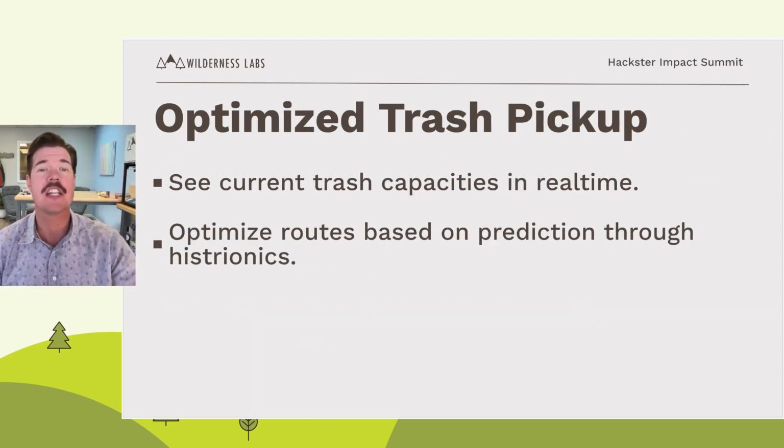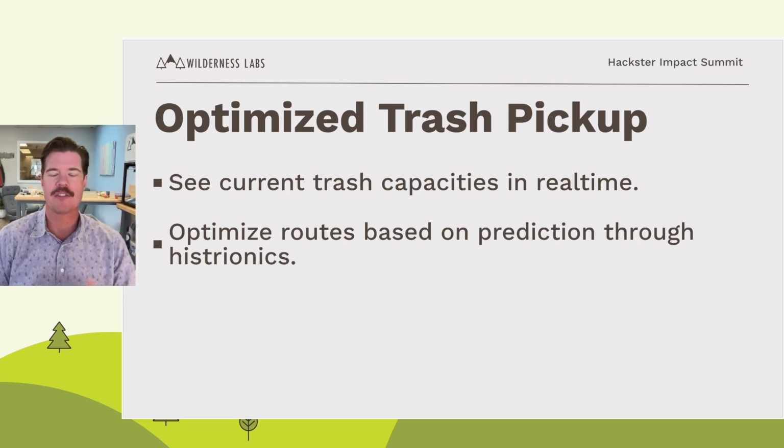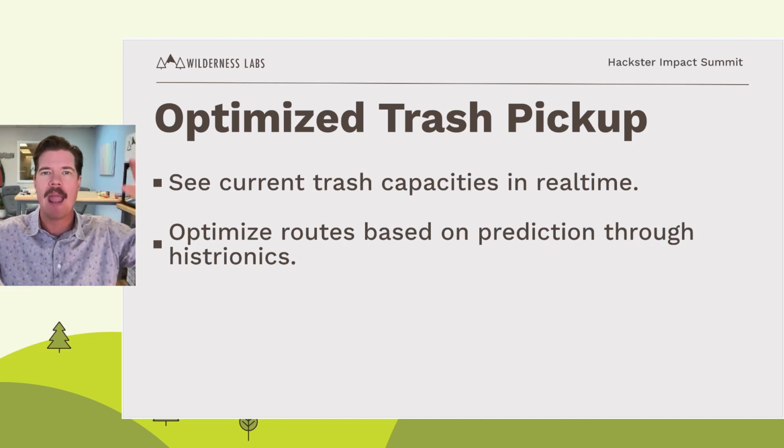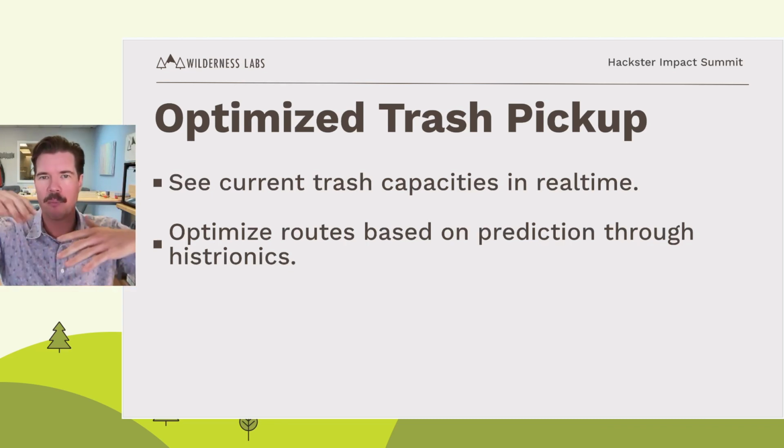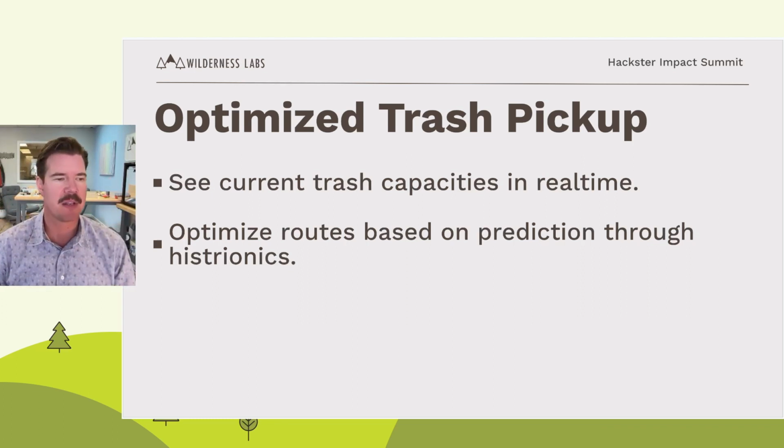Or a city could optimize trash pickup, right? So they could see current trash capacities and problem areas in real time and learn from that historic data to optimize routes based on prediction, based on how those things have been happening in the past.